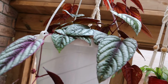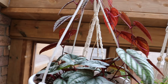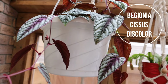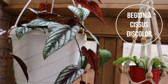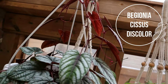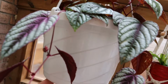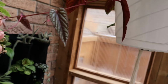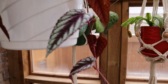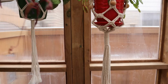And here is one of my newest purchases. And you know what? It was called a Rex Begonia, but I know there is another name for it, and I do know the name, but I can't think of it, so I will get it and put it up. But look at how gorgeous this is. Like, words can't describe the beauty of some plants, hey? Like, it's just stunning. I cannot wait till it starts to grow down.